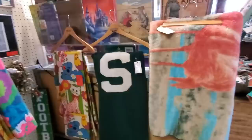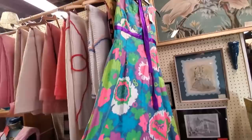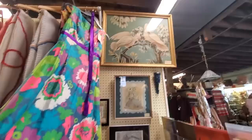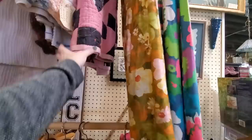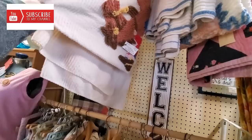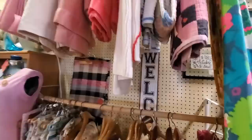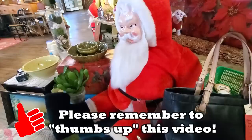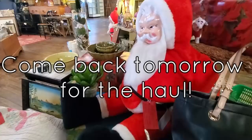Wow. Look at the dress. Oh, and that is neat too. The Turner. $150 for the Turner parrots. There's a fun quilt here too. This black and pink and some chenille with a cowboy on it. $39 firm. That's a neat chenille blanket with a cowboy on it. Well, oh my gosh, here's another one. He is $75. He is amazing. Love you.